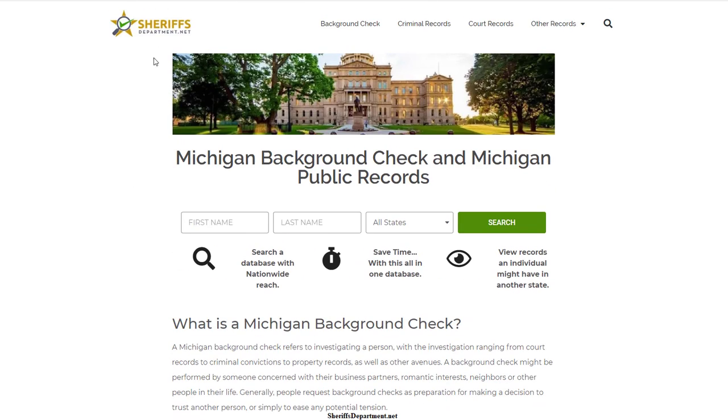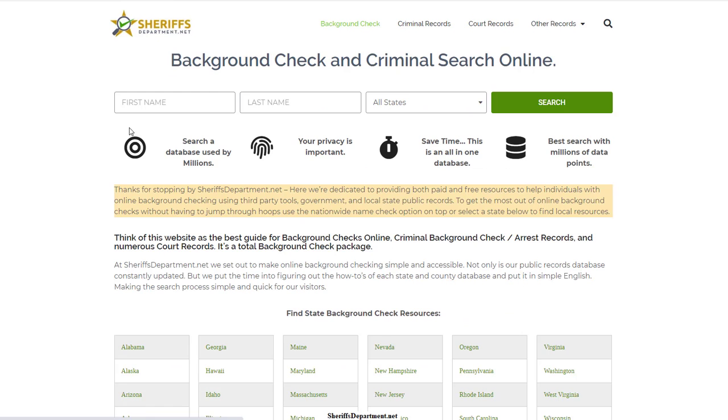So we at SheriffsDepartment.net have gathered local resources that the public is able to use. We have specific pages, anything from background checks all the way down to warrant searches and vital records. So we cover quite a few things that the public can use.